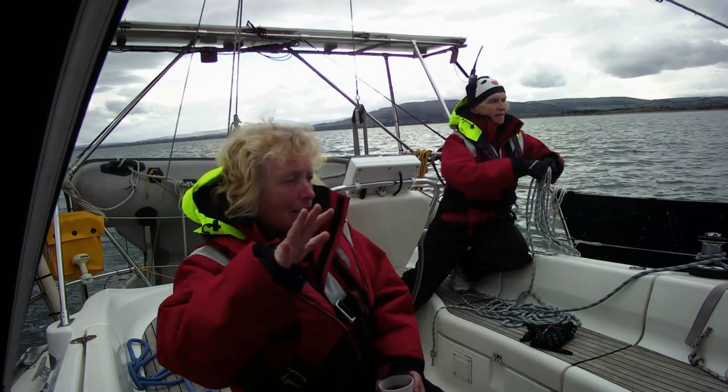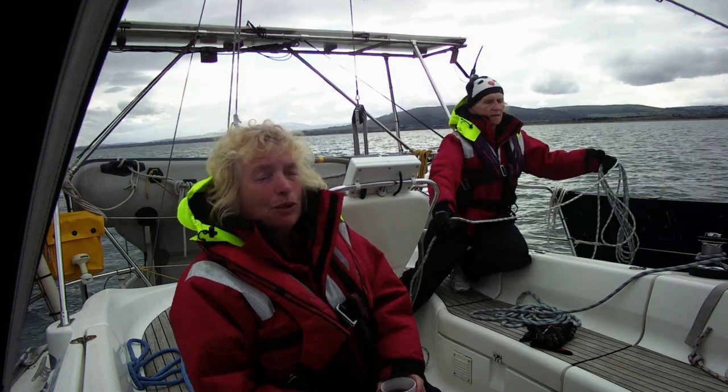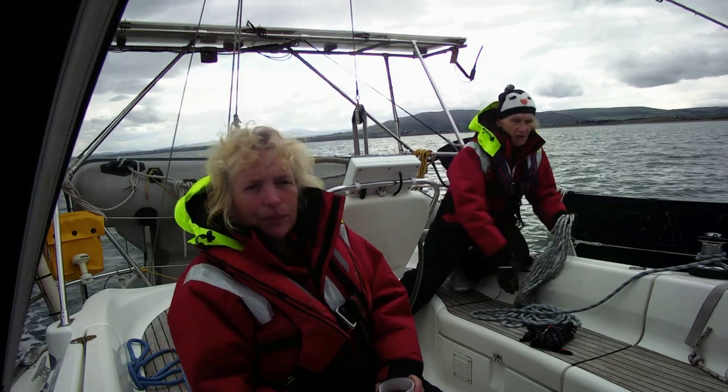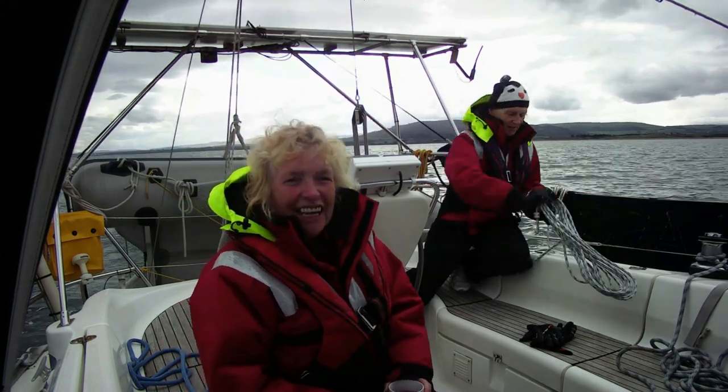I'm still a bit, whoo, but no, the wind has died, so that's why we've got the engine on. Wind's down to 3 knots. Not really a lot of easterlies. No.